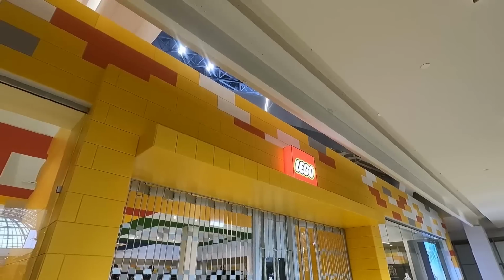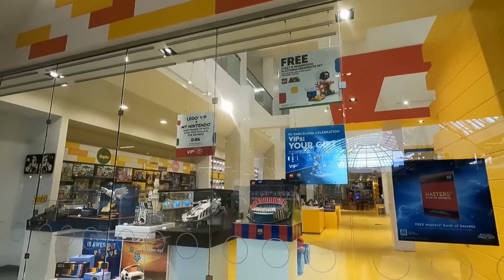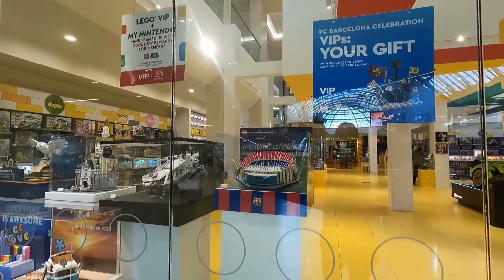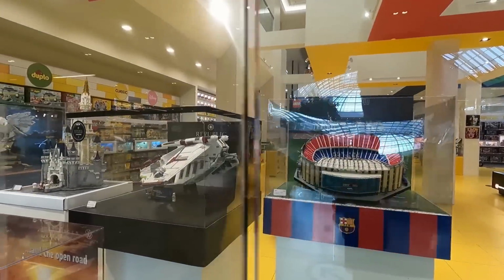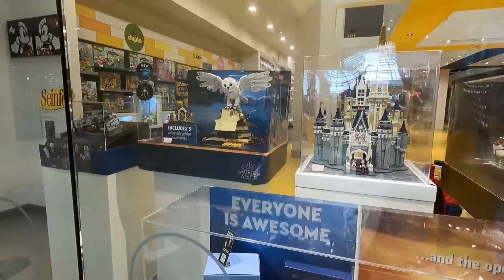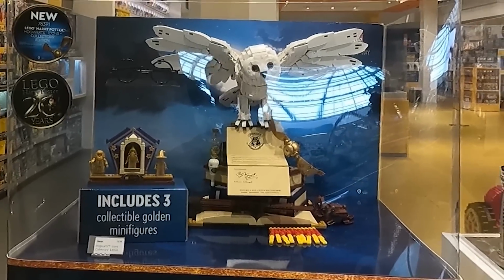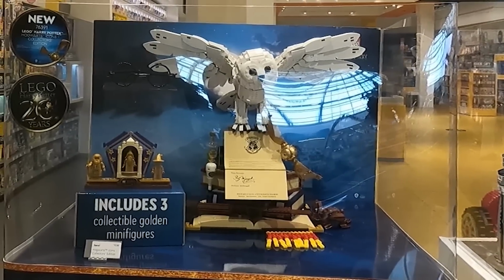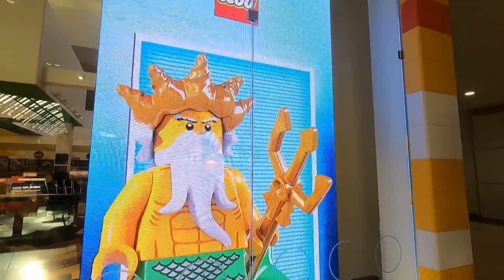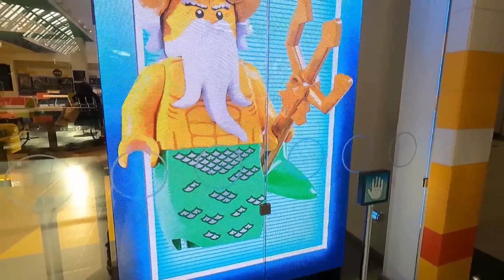Woohoo! All right, everybody. We've arrived at the Lego store in West Edmonton Mall. And they've made some changes to their front window, of course. Yes. We've got all the greatness that was here before and also the new Harry Potter Hogwarts icon set. Let's find out what minifigure I am and what minifigure Jose is today. And of course, we're gonna do that on this large machine over here. Let's see who you are, Jose.